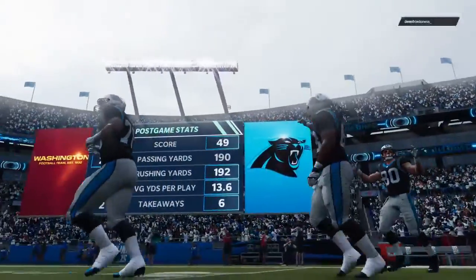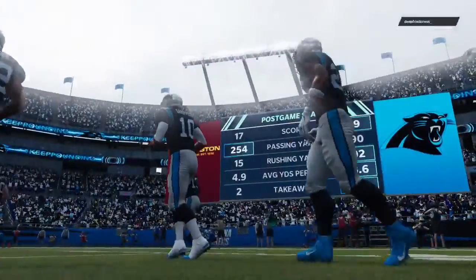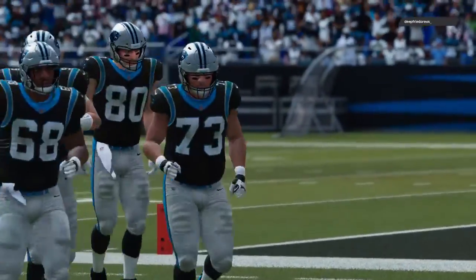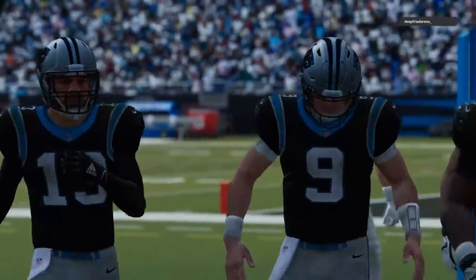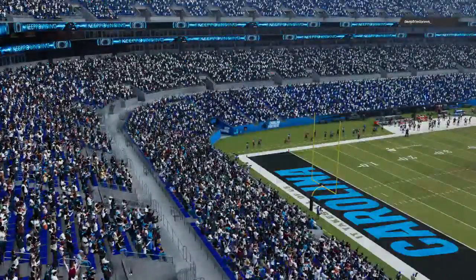So for the Panthers, the streak continues as they push their mark to a perfect 12-0 now on the year. And they will hit the road next week to take on the Cincinnati Bengals. Meanwhile, for Washington, it's a tough one to swallow as they drop back to 8-4 on the year. And they'll look to get back in the winning column next week as they head to Philly to face off with the Eagles.